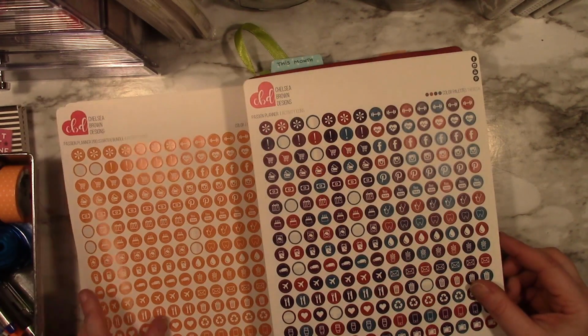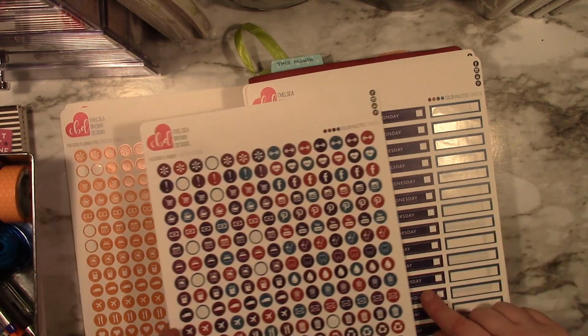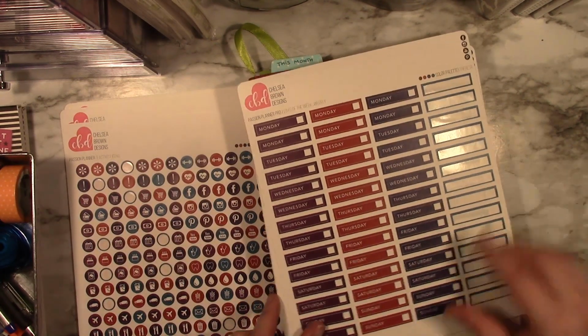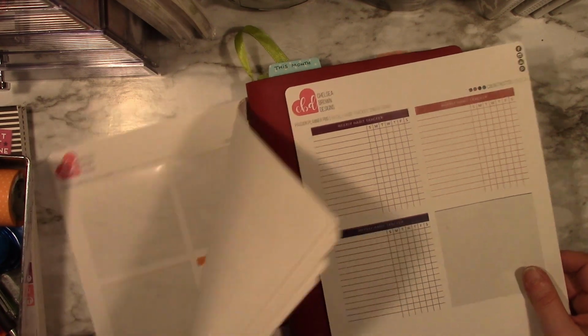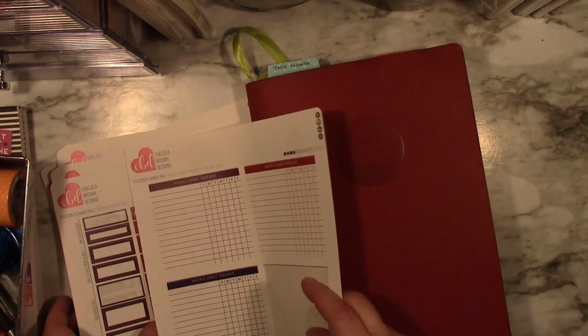I'm not sure how old they are. And then this I pulled because it's got the navy. And it looks like I've used some of the somethings on here. But anyways, I'm going to use the navy from this and maybe some of these boxes along with the orange boxes. And I hadn't decided yet which habit tracker I was going to use. And really, when I pulled this one, I didn't know I still had this one. So we're doing good.